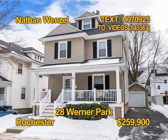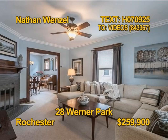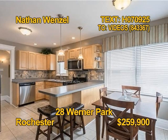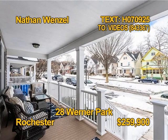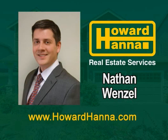This Rochester dream home has been beautifully updated top to bottom while maintaining its historic charm and character. You'll find 5 bedrooms, 3.5 elegantly renovated baths, almost 1,700 square feet. All appliances are included, even the washer dryer. You'll love the rocking chair front porch. And there's a coffee bar and original built-in storage upstairs. See it in person with Nathan Wenzel.